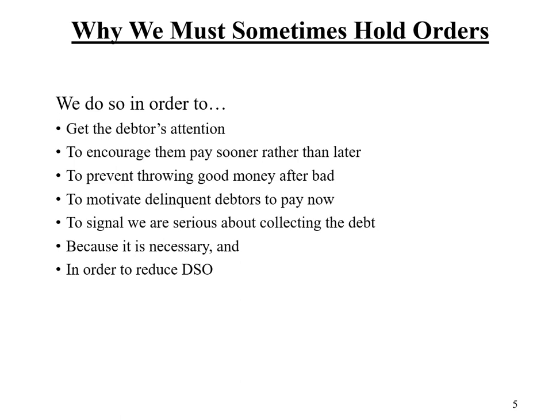We also hold orders in a very real sense to prevent throwing good money after bad. Using our $1,000 past due balance scenario, we know we're at risk for $1,000 if we continue to release orders on open account terms in spite of the fact that the customer hasn't paid their $1,000 past due balance. We may be adding to our potential loss. It will certainly go above $1,000 if we continue to ship product to that customer on open account terms.